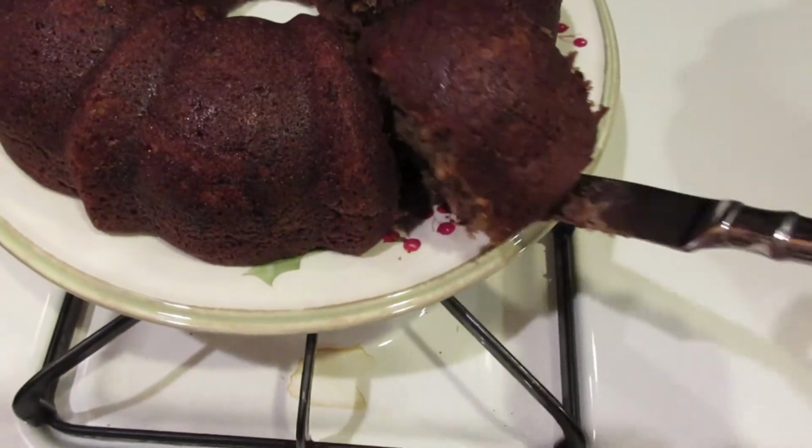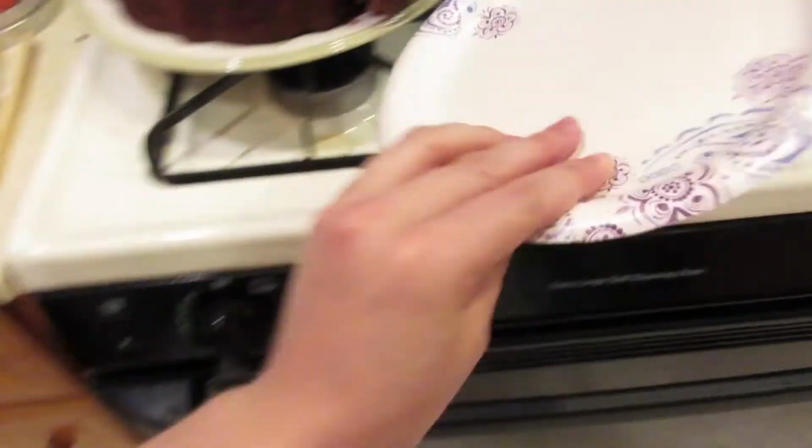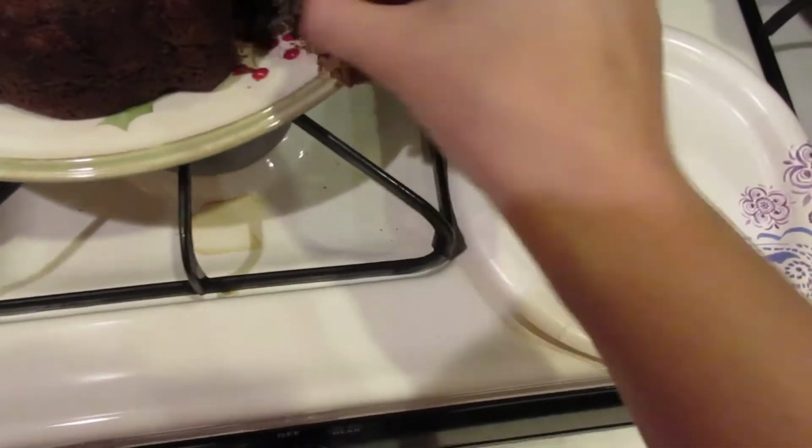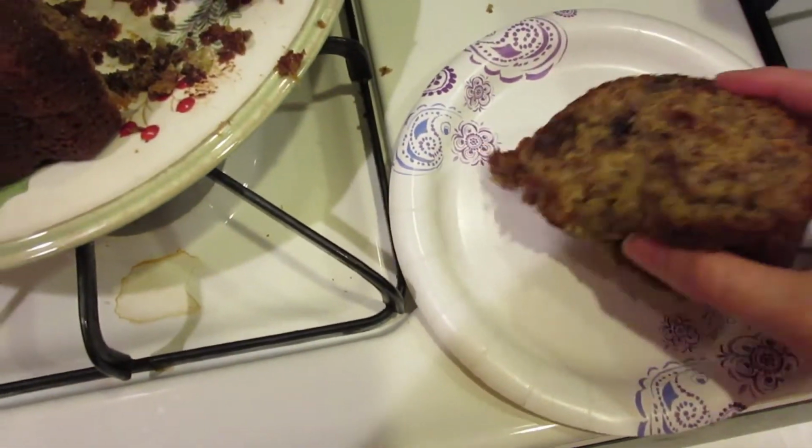Oh, yeah. Okay, I need a plate. What am I thinking? I'm not thinking. I'm just feeling. Oh, man. It smells like so much banana-y goodness. Okay. Ooh, it's so dense. Alright. Can't wait to try this. Should I just try it right now?